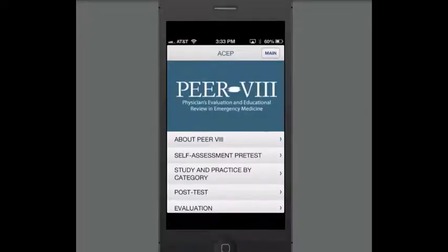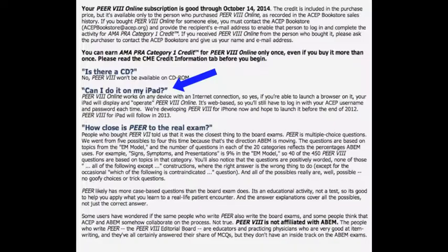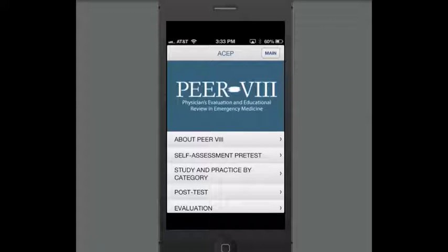Now, one thing to point out about the iPhone, iPad version is that it's designed primarily for iPhone. So when you view it on the iPad, it will have that smaller format there, and we're hoping that there will be a dedicated iPad version of the PEER VIII app, but for right now, it's only the iPhone format. And naturally, like anything that is online, the PEER VIII online version for $275 is also viewable on your iPad or iPhone directly as long as you have an internet connection. The PEER VIII app, of course, works without internet connection, so you can access it that way as well.